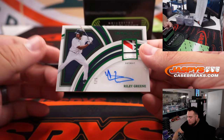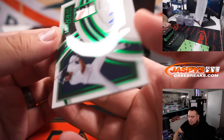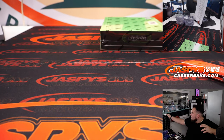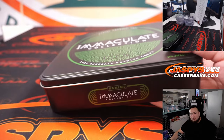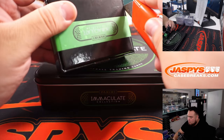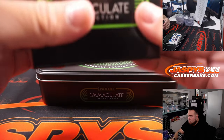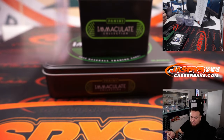Alright. Whoa, Majestic Tag. Riley Green for Detroit. And Detroit is not a random number block. That's going straight to Chad B. Alright, guys, so last box. That was the last card there. Tony Gonsolin for the Dodgers out of 25. Dodgers going to David.